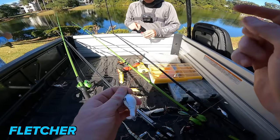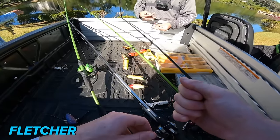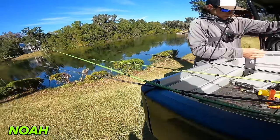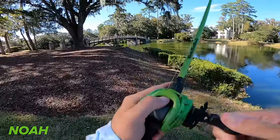I'm gonna tell you this. I'm gonna throw this little mini plopper just because y'all have been having too much fun with it. I'm gonna throw it for a little bit and then we're gonna try the beetle to finish it off. So guys, this is technically a topwater. It looks like a swim bait, but it's not. If I get bit on this, guys, it's gonna be a dang video here.